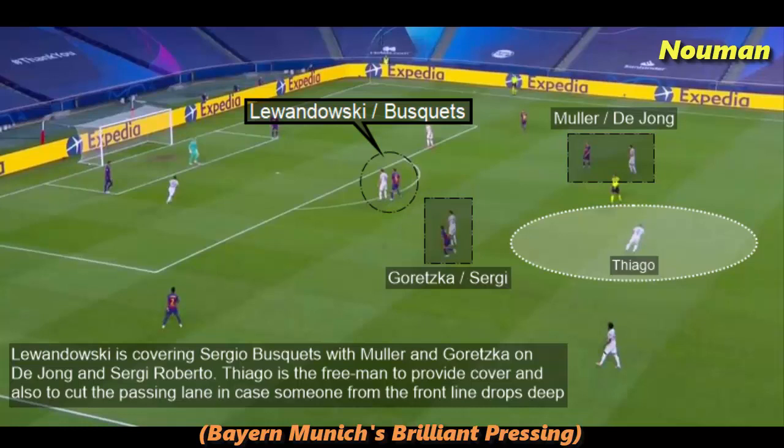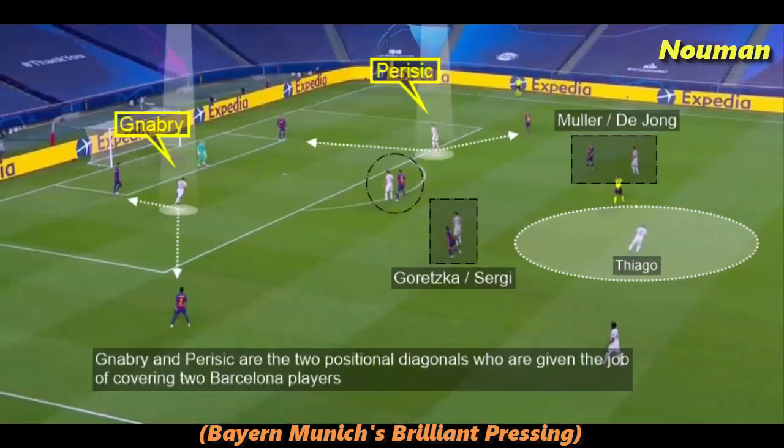Lewandowski is covering Sergio Busquets with Muller and Goretzka on Frankie de Jong and Sergi Roberto. Thiago is the free man to provide defensive cover and also to cut the passing lane in case someone from the front line drops deep. Gnabry and Perisic are the two positional diagonals who are given the job of covering the two Barcelona players.